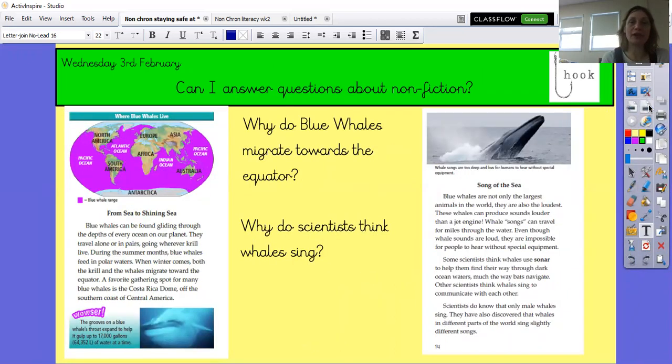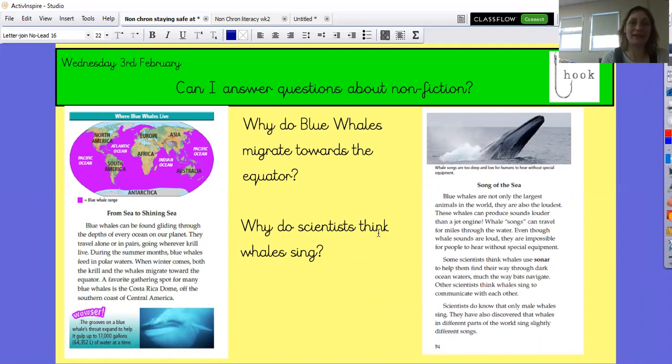Why do blue whales migrate towards the equator? And why do scientists think that whales sing? Now, migrating is when animals move depending on the seasons. So, blue whales can be found gliding through the depths of every ocean on our planet. They travel alone or in pairs, going wherever krill live.